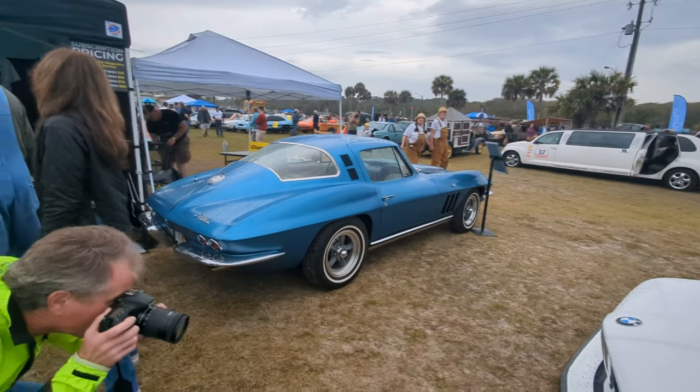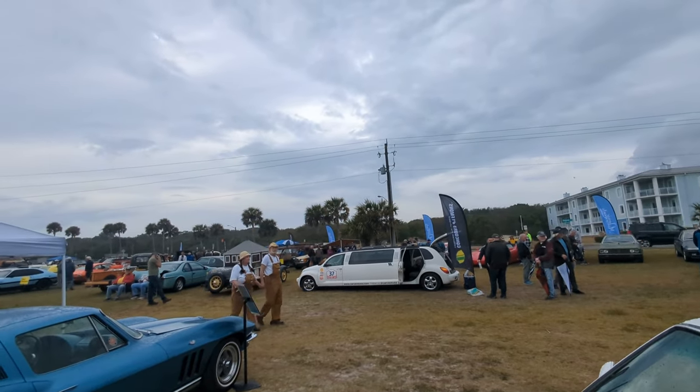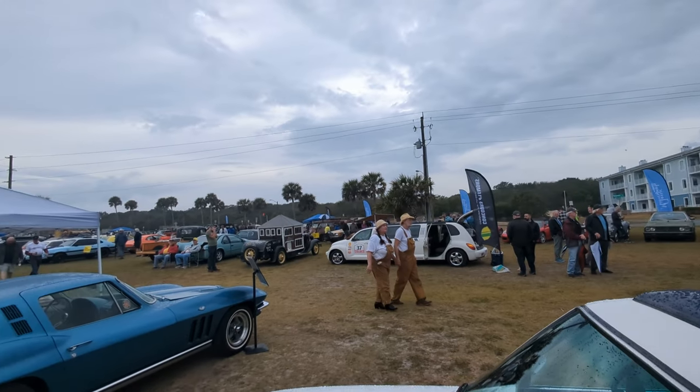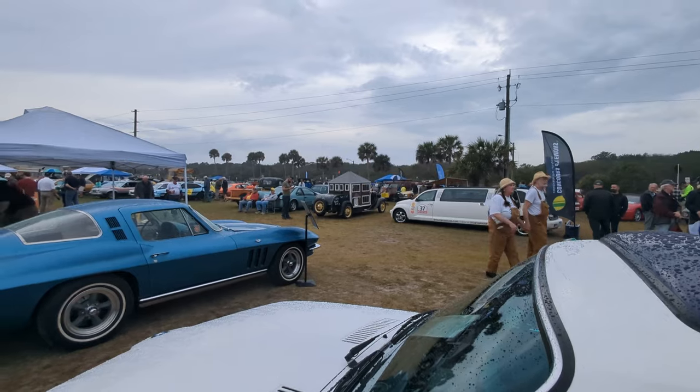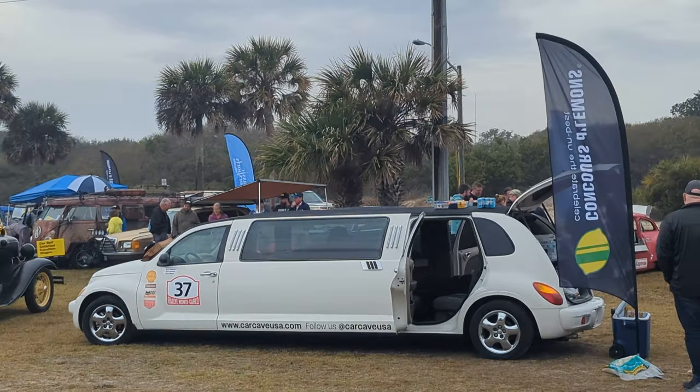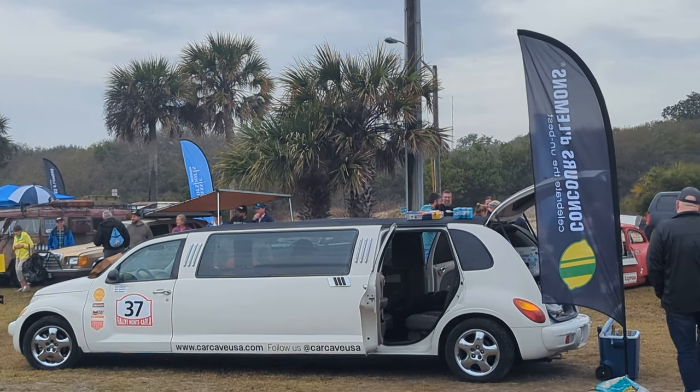Z3 M Coupe. Look at that. Wow, I didn't notice that before. It's a PT Cruiser limousine. And look at that one over there. What are we looking at? What is this stuff? How crazy cool was that? Look at that thing. Oh my God.